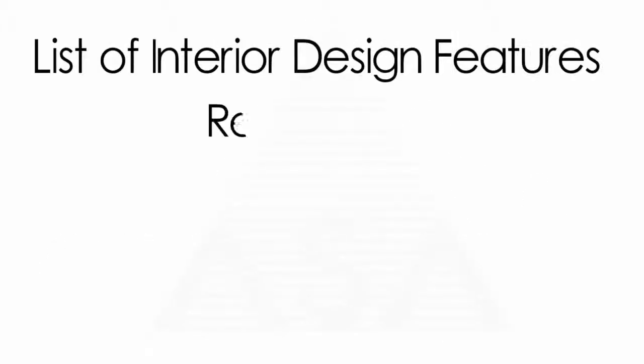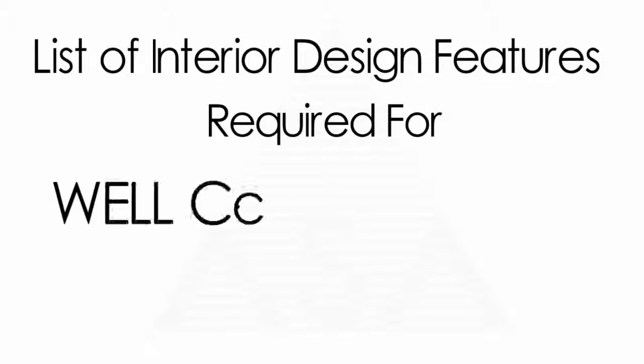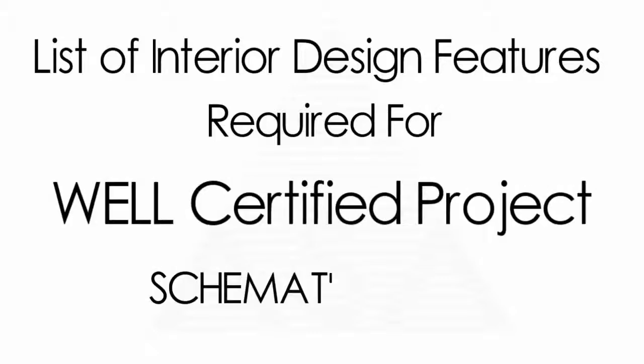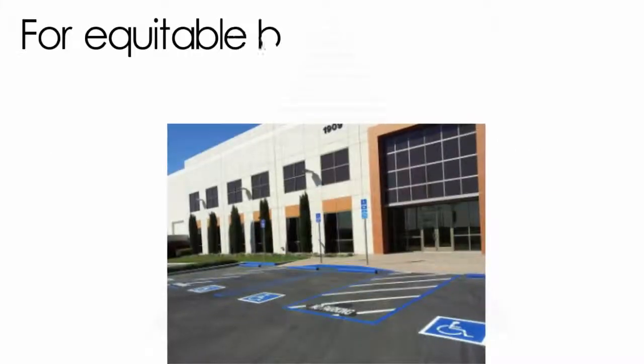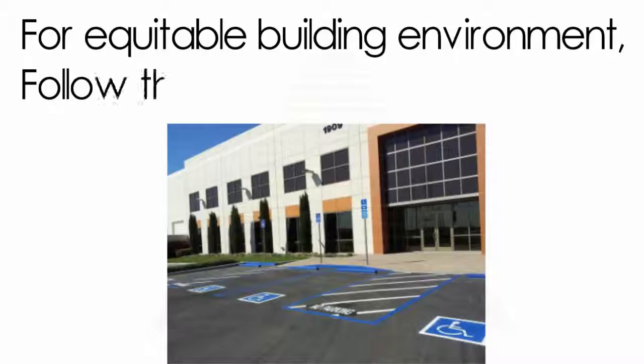List of interior design features required for a WELL-certified project. Schematic stage. Accessible design standard. For an equitable building environment, follow the standards.